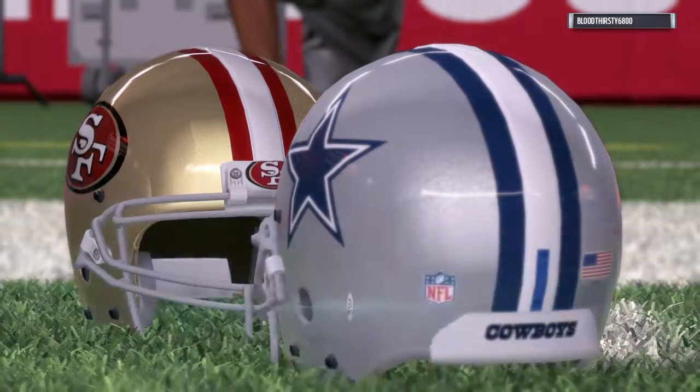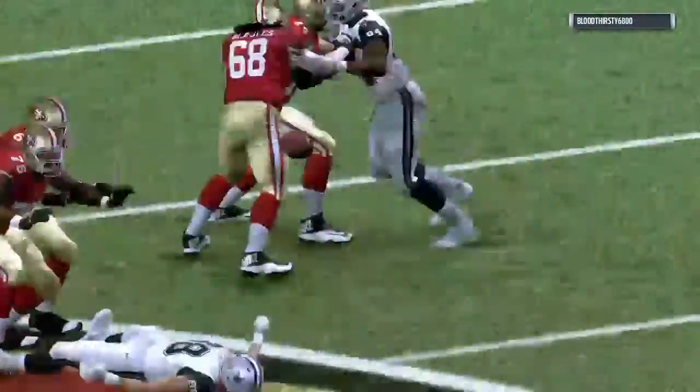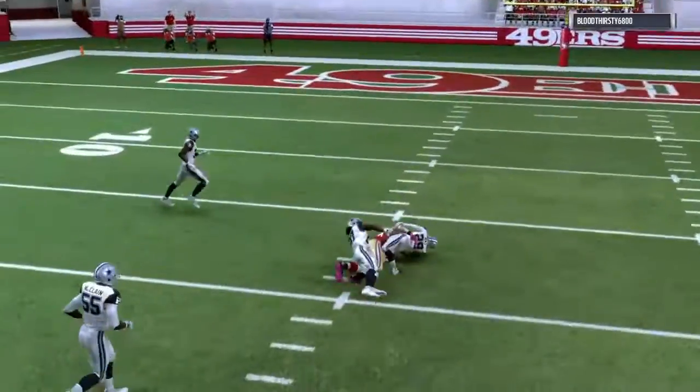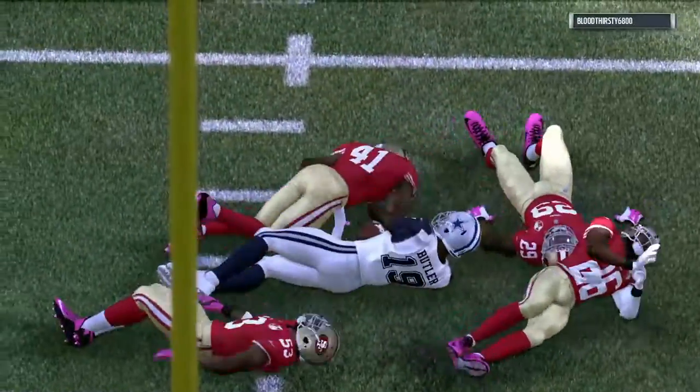So for Dallas, it'll be a .500 start as the win gets them back to 2-2. And they'll return home next week to take on the Cincinnati Bengals. Meanwhile, for the 49ers, they'll drop down to 1-3. And they'll be at home next week for a date with the Arizona Cardinals.